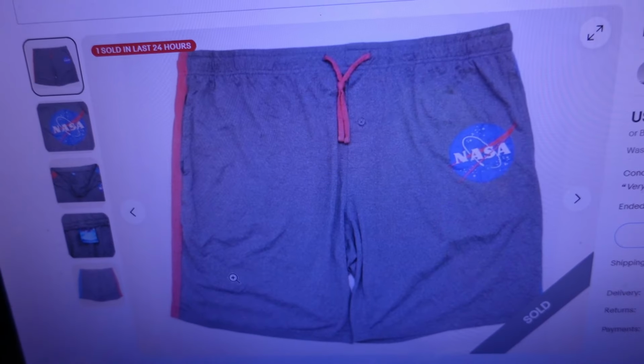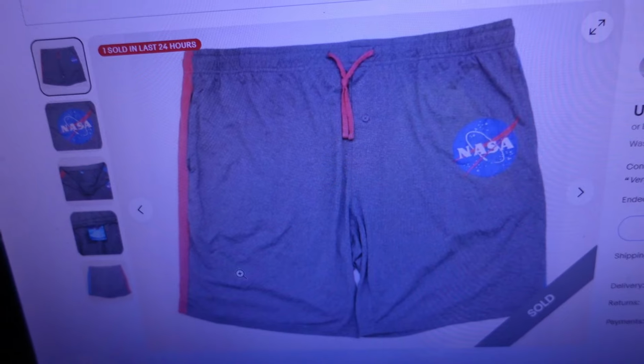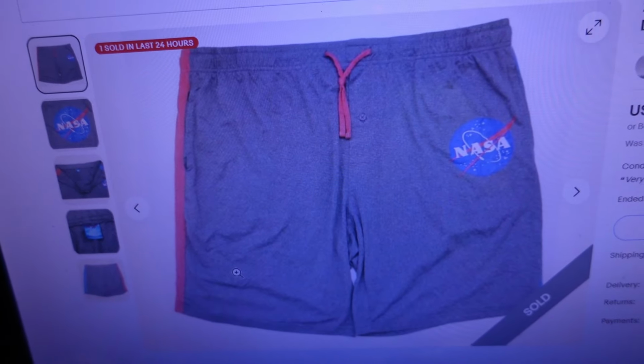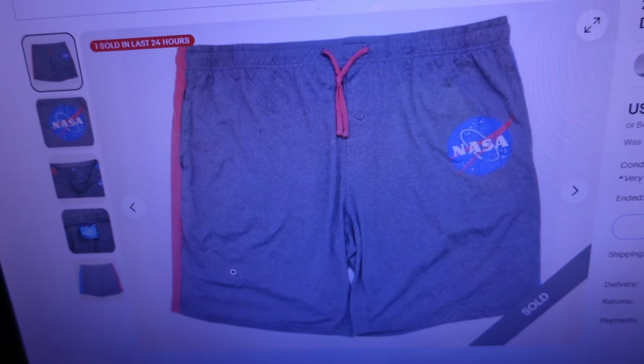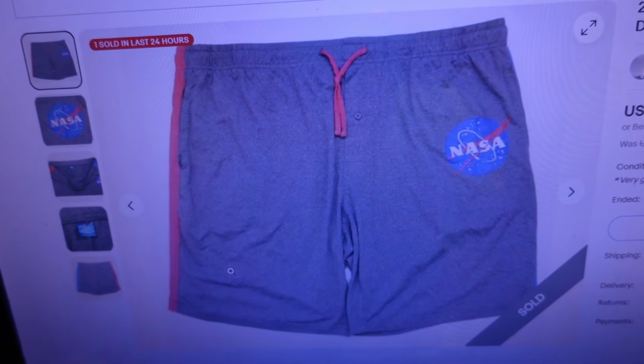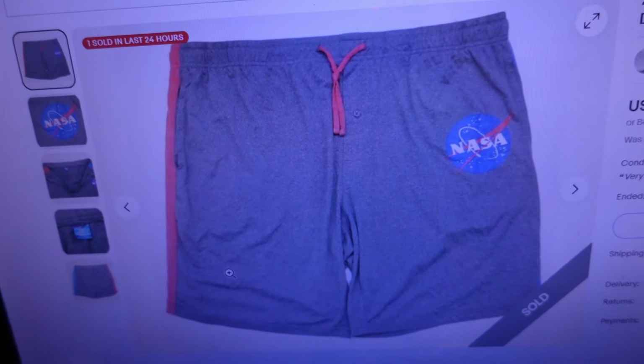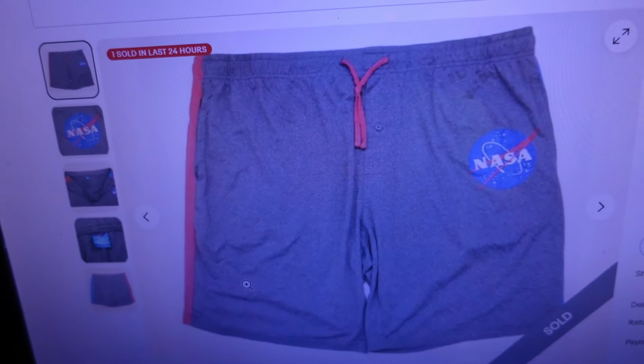First item sold for $12.18. It's a pair of size 2XL NASA gray polyester spandex athletic drawstring shorts, size extra large, 44-inch waist by 10-inch inseam. Listed these June 18th, and here it is, the end of June, and they've already sold. So pretty quick turnover on these.